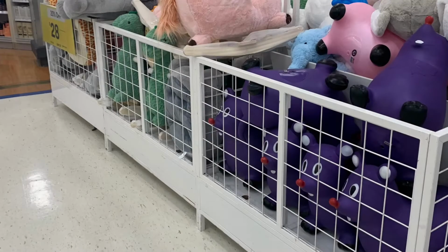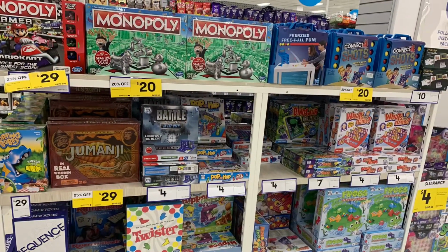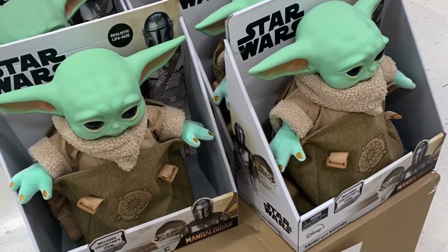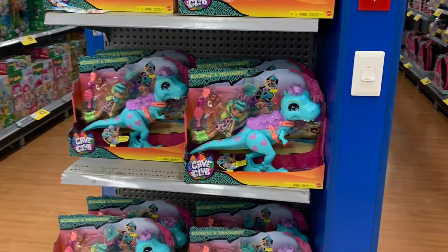Welcome to my toy sale review. Last week I entered the Big W store to have a look at the toy sale and to have a look at what people were buying for next year. As you can see, we've got stuffed toys, we've got Star Wars toys, a lot of licensed material.